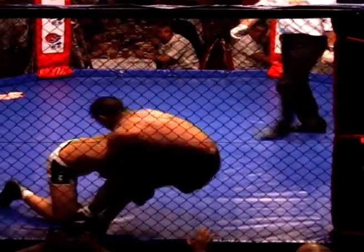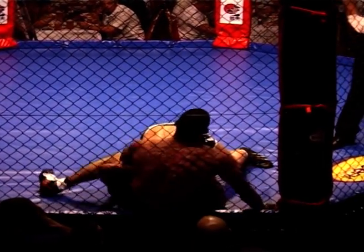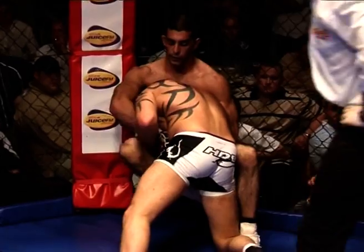Nice setup for the double leg. Yeah, that was a textbook. Dummy to the head and shoot for a double. He's got the takedown, but Danny's doing well to stay against the fence though, and avoid being put on his back.